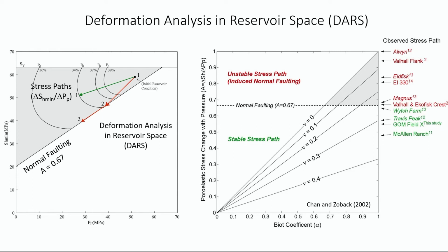However, if the stress path is steep enough, what you have is it's stable, stable, stable, and then after a certain amount of depletion, you hit the frictional failure line. And with a steep stress path, you can actually have depletion-induced faulting. And then, of course, you can't cross that line because the faults keep moving and moving. You just slide down along it. So any stress path above 0.67 is potentially destabilizing faults if you deplete enough. If you only depleted a little bit, nothing would happen. But if you depleted enough, you eventually could trigger earthquakes, and then that could keep going.